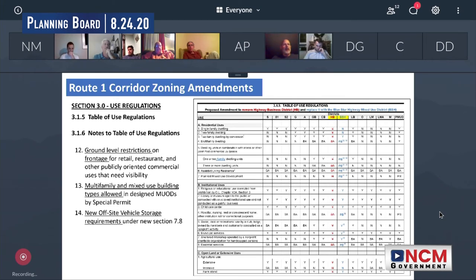We've also separated off the offsite vehicle storage into a new section, section 7.8. I have completed that draft, and hopefully that'll get to the planning board very soon. I think Paul and staff are taking a first glance at it, making sure we didn't make any major errors, and then it's off to the planning board for review.